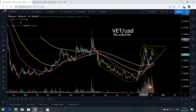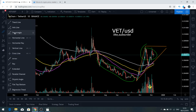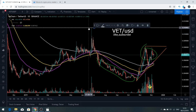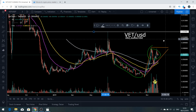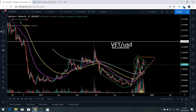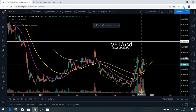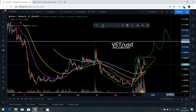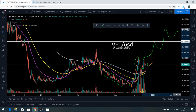Now, I'm looking to actually break. First of all, we need to break the ascending triangle, and we need to break the 1 cent area. This is probably a psychological area. A lot of people are going to take profits. We're probably going to get rejected here, but I'm looking to break it and trade above it for a few weeks and continue higher.